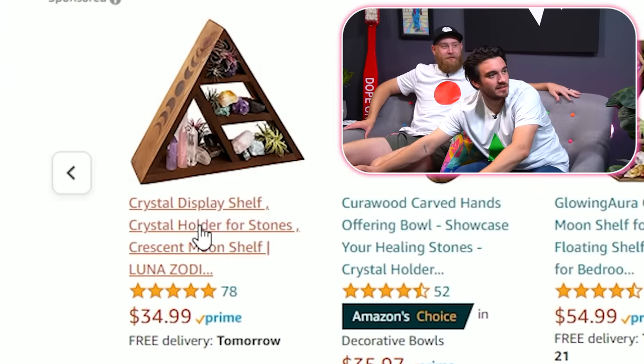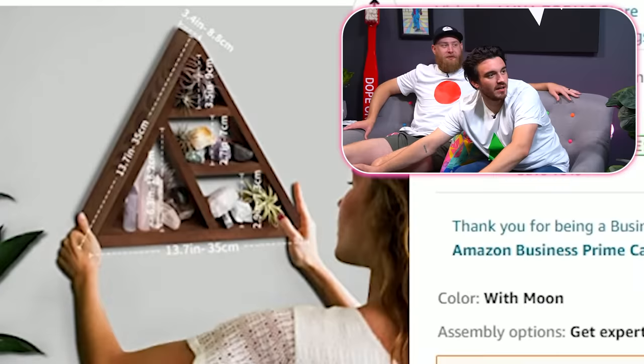Triangular shelf. For my home. Oh, there's a couple tiny shelves. Look at that one. Yeah, these are kind of cute. Yeah, and they've got the little astrology moon on it. You can put all your special time stuff on it. Yeah, my special time stuff.